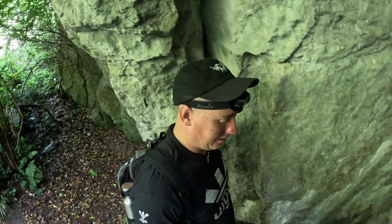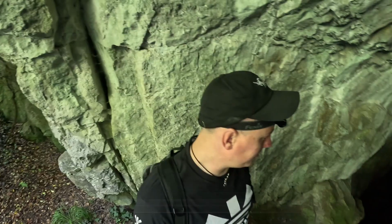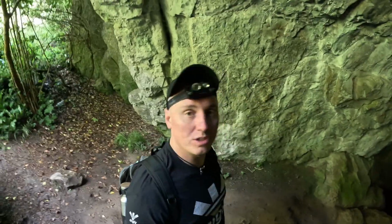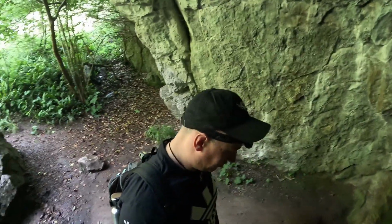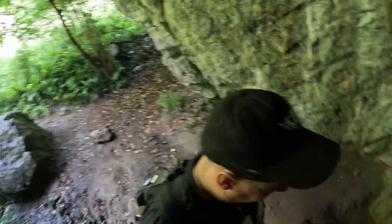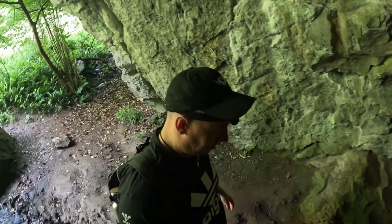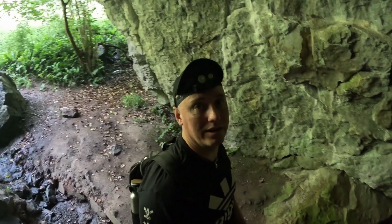Right, head torch on. So this is Aveline's Hole, discovered in 1797. It was discovered by two men chasing two dogs that were chasing a hare. The hare made its way into here. The dogs tried to scramble their way in, and when the two men tried to get their dogs away, they found this cave. Whee, it's a bit slippery. And what's quite interesting is that this cave was full of Mesolithic bones, which is why it's now been dubbed the oldest cemetery in the UK.